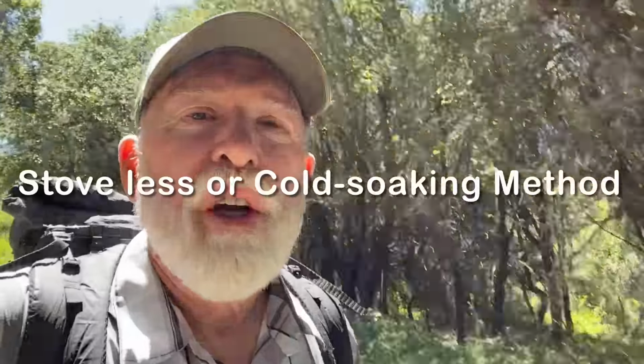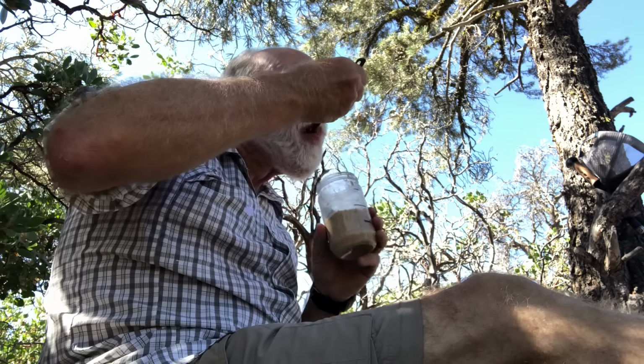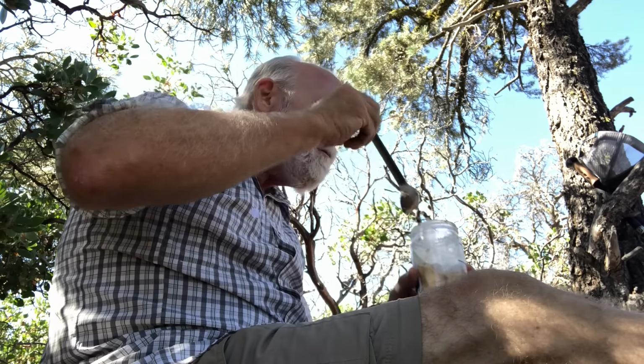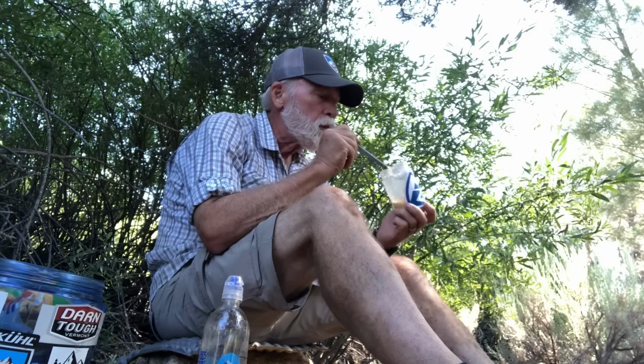Now, the next system or method is known as the stoveless or cold soaking method. Basically, you get an empty peanut butter jar or a Talenti ice cream container, empty of course, and put your dehydrated food in there, and then add water, and then let it sit for a little while and rehydrate.